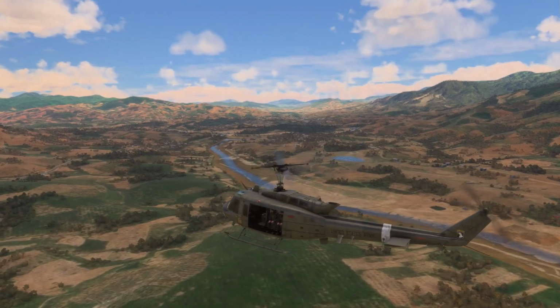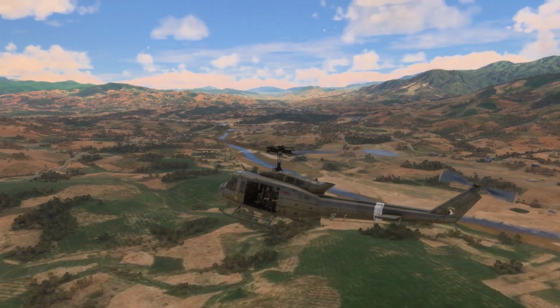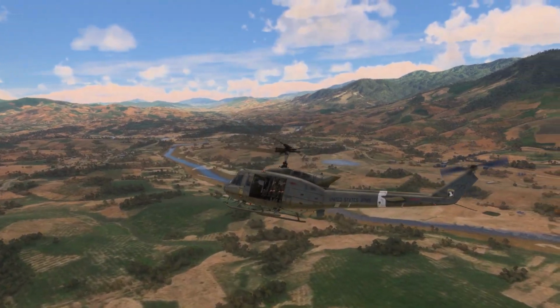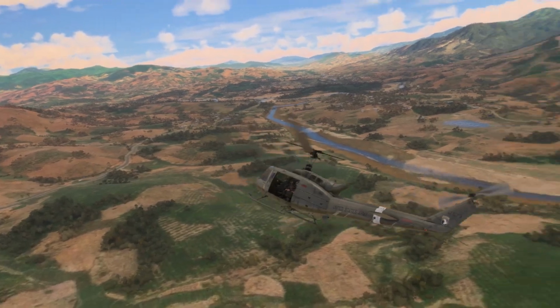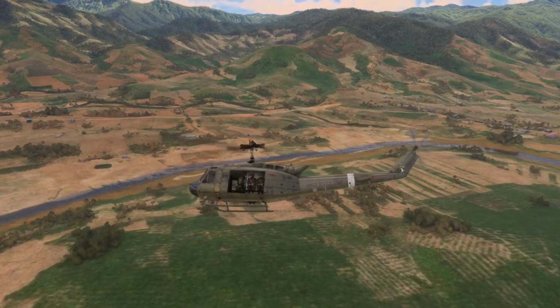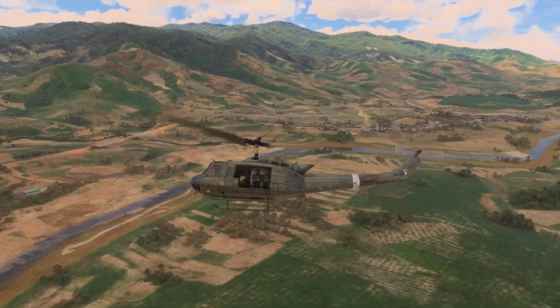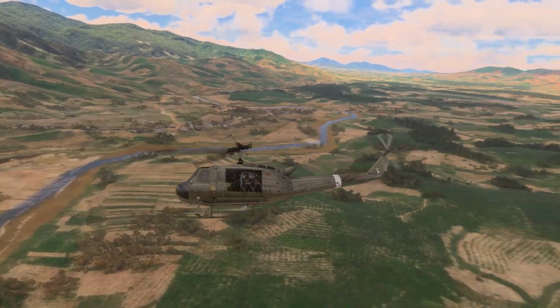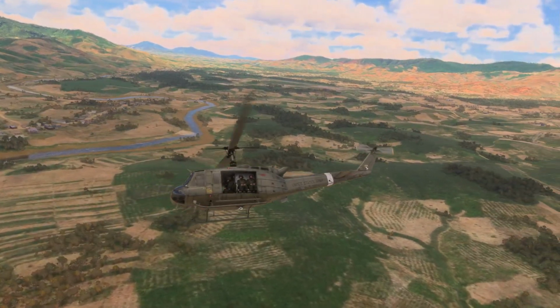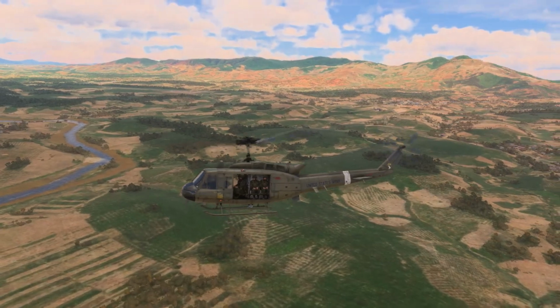Anybody that's seen the movie We Were Soldiers, I love the opening scene when they introduced the HUEY, and it's a great piece of cinema there, and it really exemplifies what this helicopter means and what it stood for.